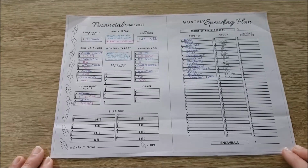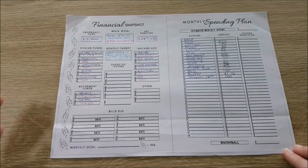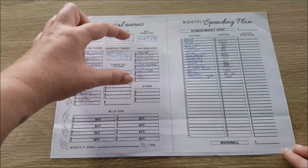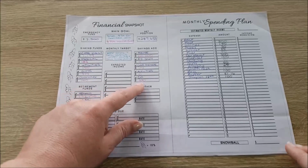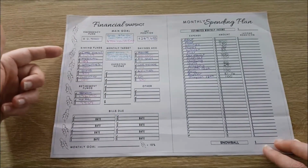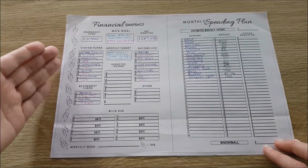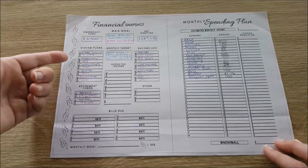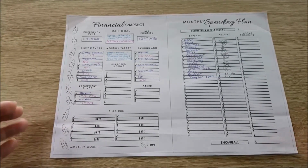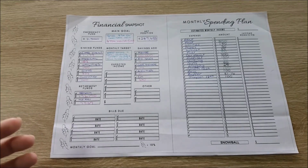So these days, now that we are completely debt free and we're focusing on our other financial goals, we've replaced our debts with savings accounts, and these are things that we're working and saving towards, as opposed to all of our sinking funds. Our sinking funds are a way for us to manage basically our ongoing expenses. So we will set up sinking funds for any expenses that we have that are ongoing, that we can't cash flow in a single month.